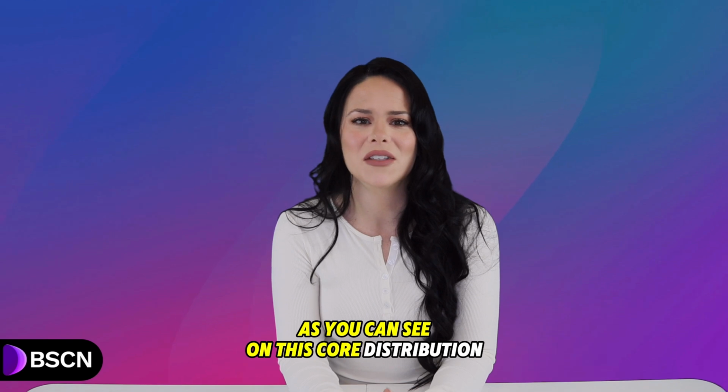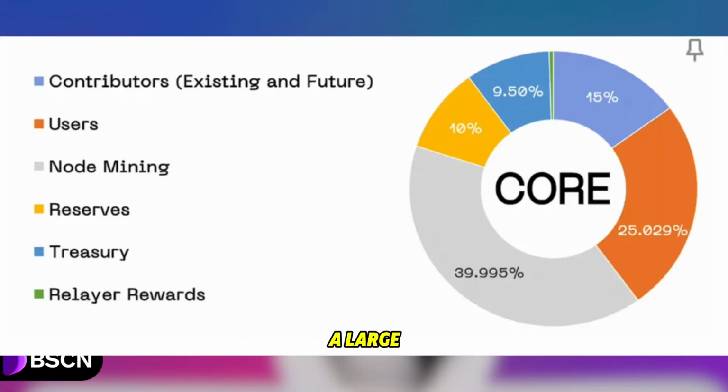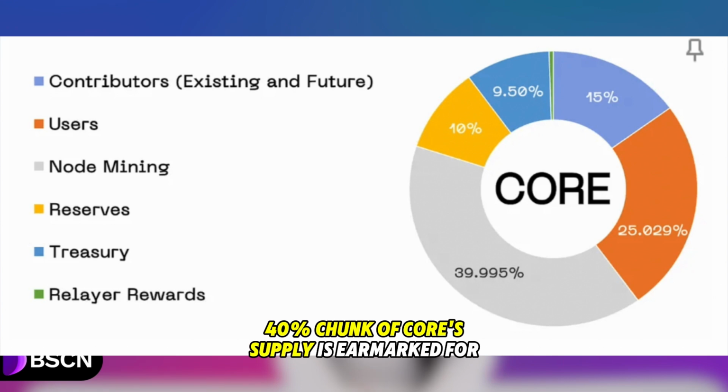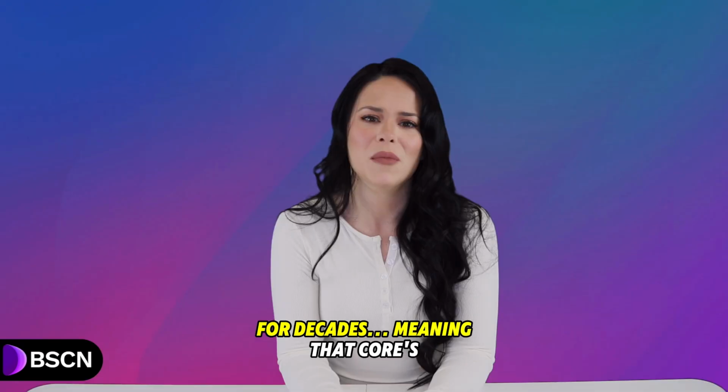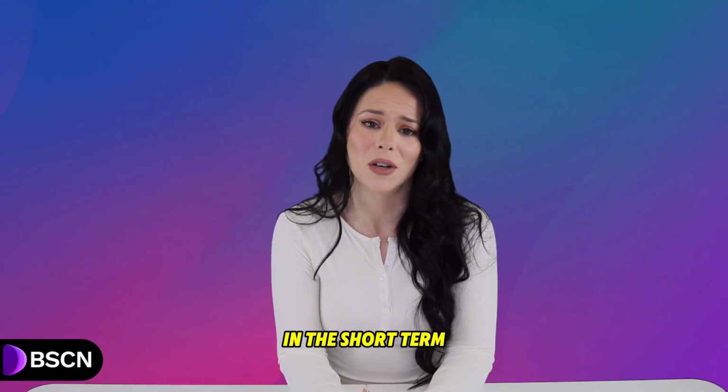As you can see on this Core distribution and allocation chart provided by CoinMarketCap, a large 40% chunk of Core's supply is earmarked for node mining rewards, an allocation designed to sustain the network for decades, meaning that Core's inflationary pressure should not be overly aggressive in the short term.